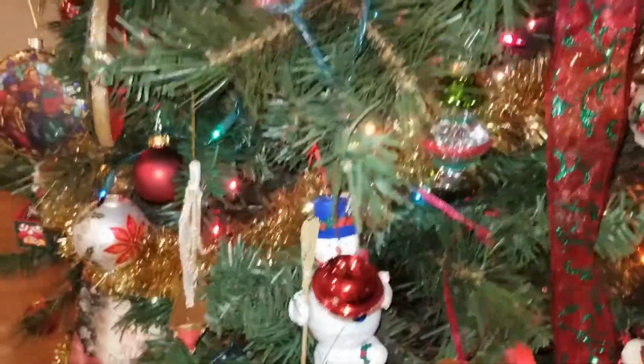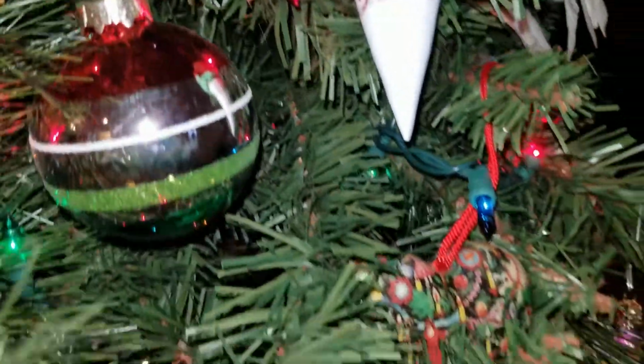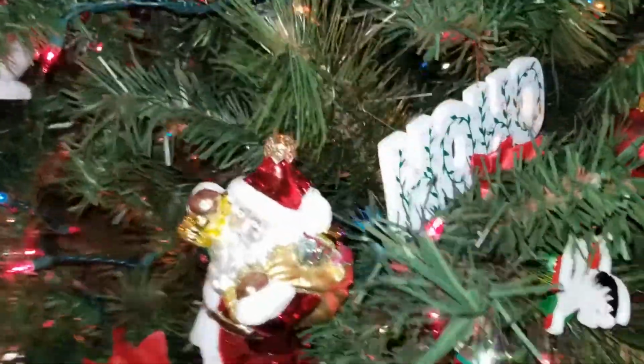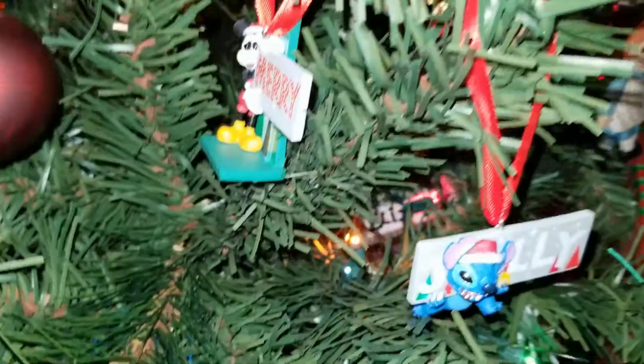This snowman here came from my grandmother on my mom's side. And this is an ornament from Graeter's Ice Cream. It's mint chocolate chip. I love this Santa ornament because I feel like he looks like he's seen some things. And down here is a blown glass ornament that I made on vacation when I was a kid.